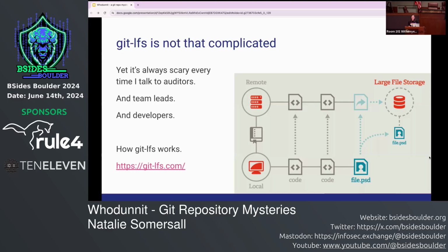The other foot gun I see quite frequently is the use of Git LFS. There is a general rule around Git repos, and that is that if you cannot diff it in plain text, don't put it in your repository. Don't put finished binaries in your repository. Don't put DLLs in your repository. In this case, don't put a Photoshop file in your repo. Git is very, very good at diffing text, and Git is actually really bad at handling large binary files.